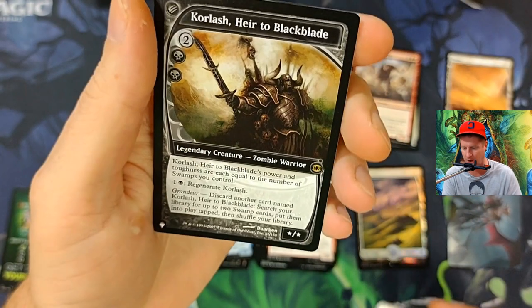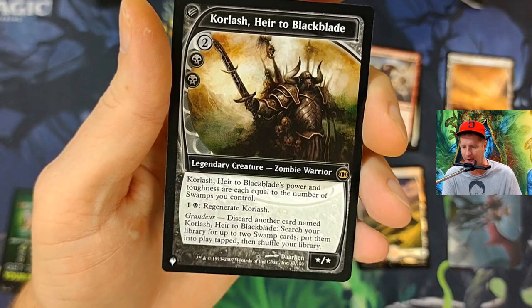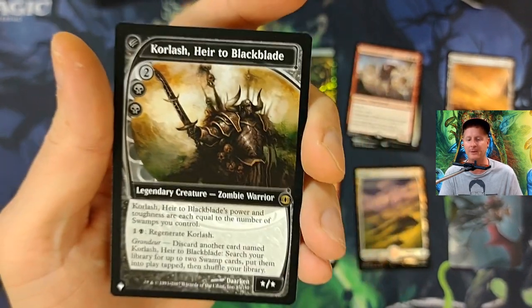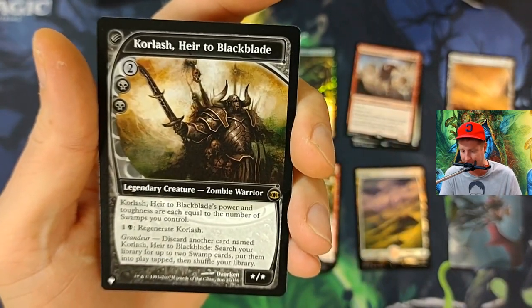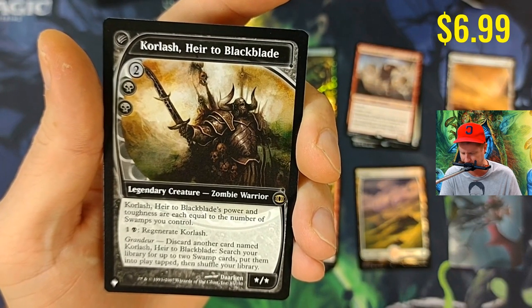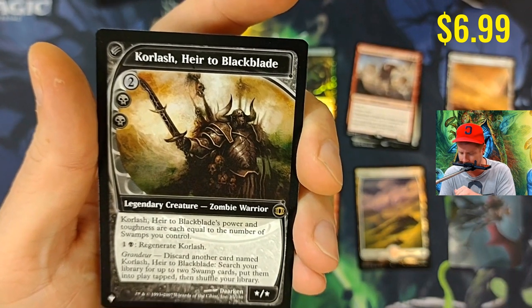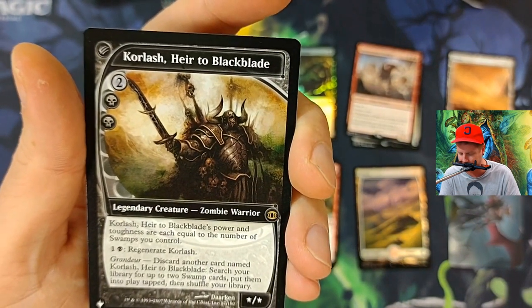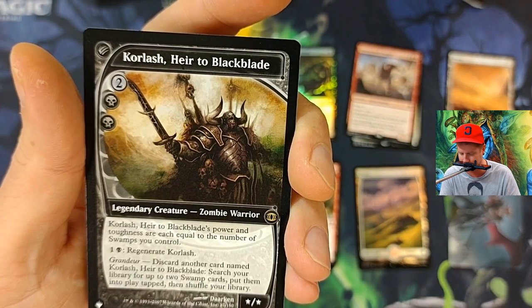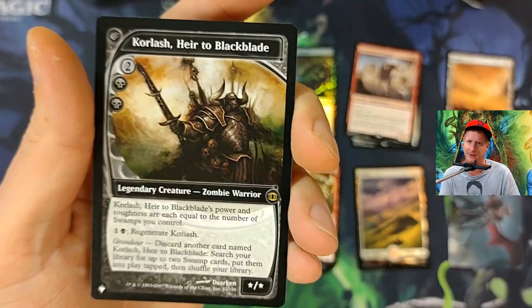Okay, so we are... what do we got here? Clash. Is that picking up good? There we go. Let me move it over here a little bit. Heir to Blackblade. That was the old future site stuff, man. They're each equal to the number of swamps you control. And then for 2, you can regenerate it. Grandia. Discard another card name. Call our heir to Black. Search your library for 2 swamp cards. Put them in the battlefield. That'd probably go good with landfall triggers, but it's in black, so it's kind of weird.